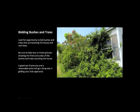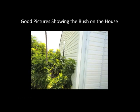Trees and shrubs are a great opportunity to increase revenue for your business. Look for every opportunity to bid them. Be sure to take 2 or 3 pictures showing the front and sides of the bushes and trees touching the house. A good set of pictures and a reasonable price will go a long way in getting your bids approved.